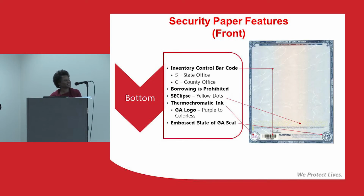Next is the barcode. This is an inventory management feature. Basically, what this means is that the barcode prohibits counties from sharing paper. The C denotes that this is county paper series. The letter S denotes that that's state paper. What this means to you is that this is a unique number assigned specifically to your county. So that means that you absolutely cannot borrow, exchange, swap, or share birth paper with other counties.